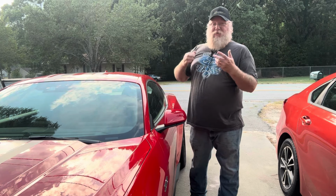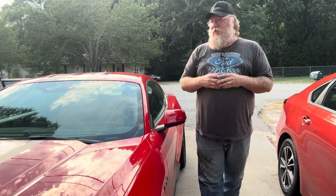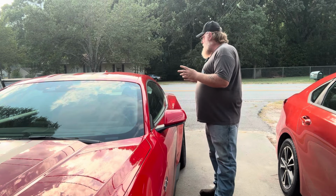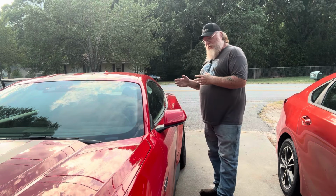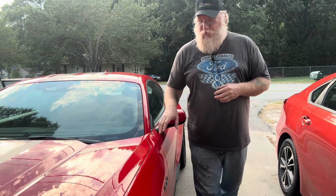So there may be other ones out there now, and there may be other ones in the making, but it made this car kind of the oddball, and I like the ones that are kind of the oddball package. So that's why I went after this particular one.